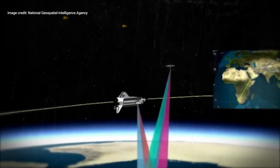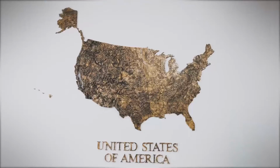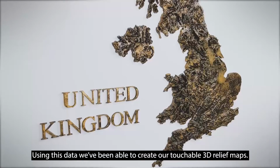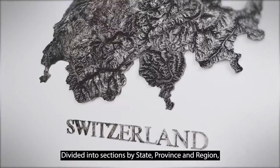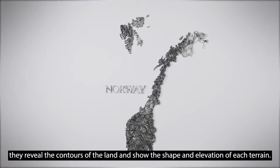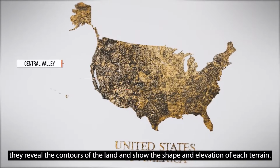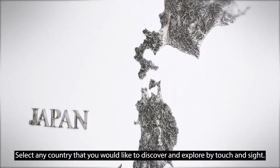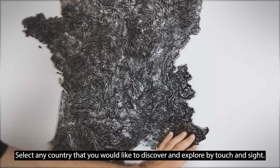The mission was a success. Using this data, we've been able to create our touchable 3D relief maps, divided into sections by state, province, and region. They reveal the contours of the land and show the shape and elevation of each terrain. Select any country that you would like to discover and explore by touch and sight.